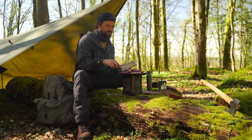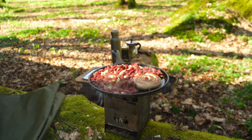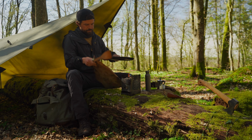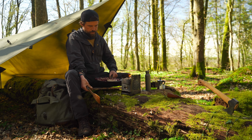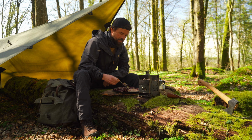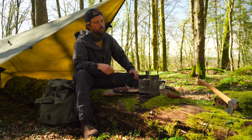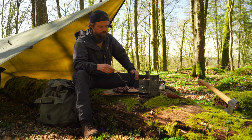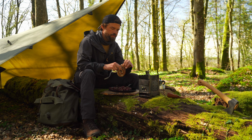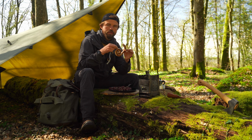That is looking tasty. Now this is looking like a hearty lunch right there. Let's get a nice piece of garlic. It's a whole clove, nice and brown. That is good. Caveman style, I'm just going at it with my fingers here, guys. Let's give this sausage a go.